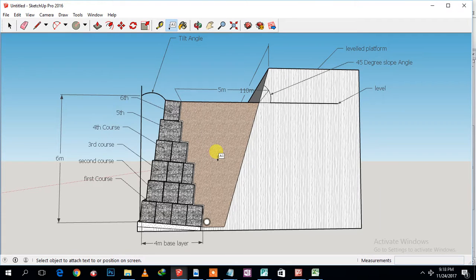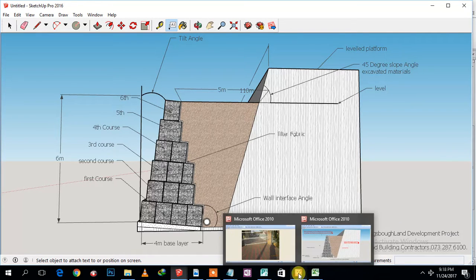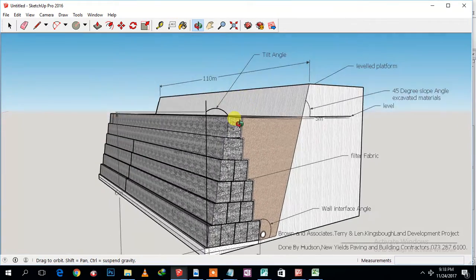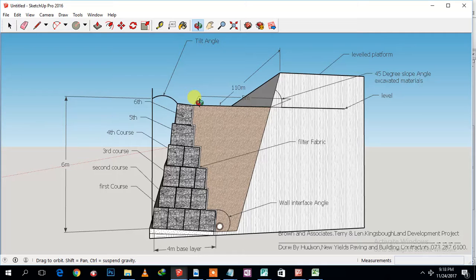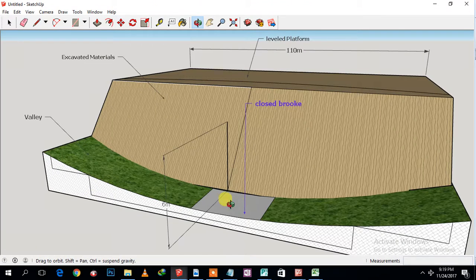So since then, I've been actually working on drawings. You probably have been wondering how come it's taking this long normally. So this is what I've been working on. I've done a lot of drawings. What I'm working on is all the structural stability of a Gabion retaining wall. Okay, so I've been working on a lot of drawings.